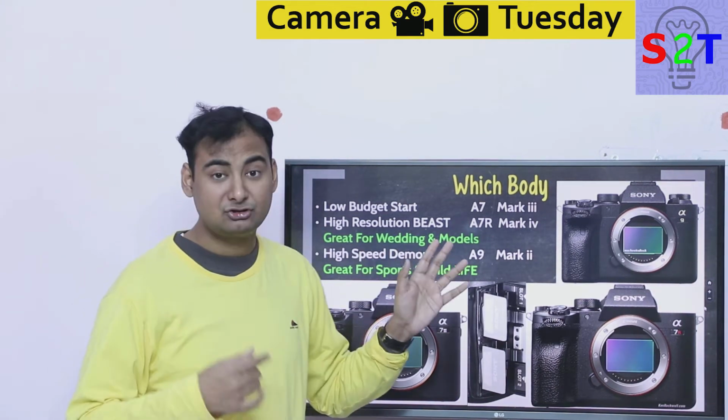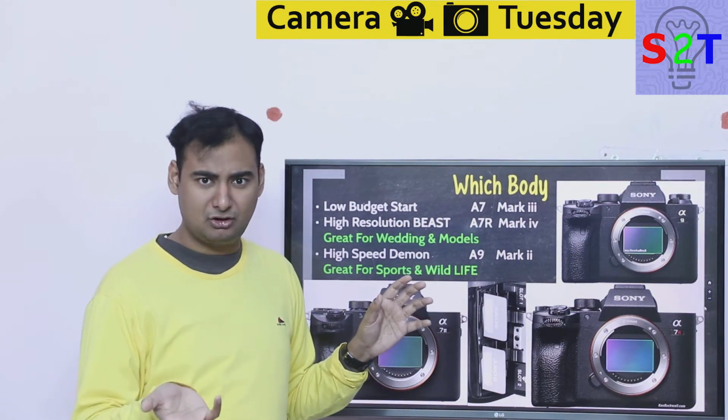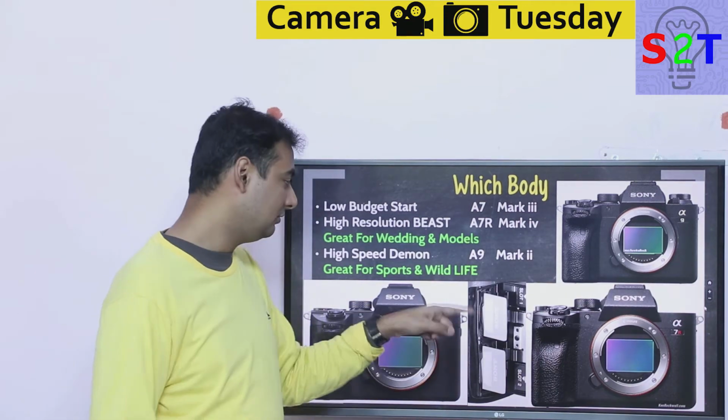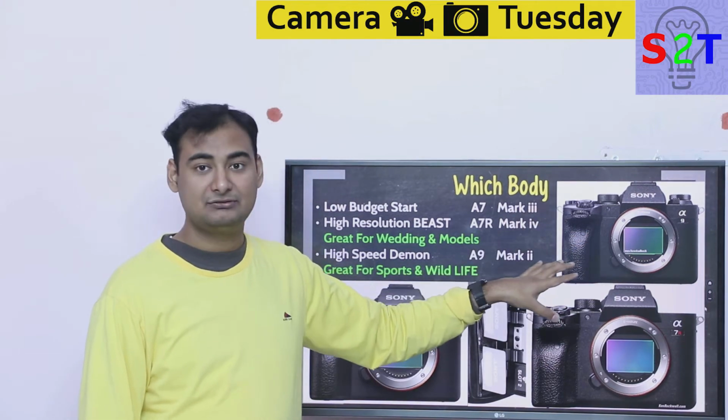And again, the same chassis improvement happened, because Sony does this one awkward or unique thing, depending on how you see it. They have the same chassis in every body. Basically all these three will have the same chassis design. These two have the Mark II chassis. So what does that mean?